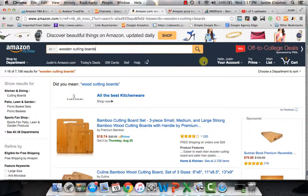So I'm going to literally walk you through the process, and we're going to go through the process specifically with our famous wooden cutting boards that we've talked about quite often in the past. And you can see here that I've already gone ahead and did the search for wooden cutting boards.